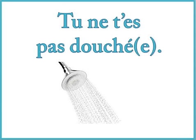And notice that I have an extra e in parentheses. This is just a reminder that tu might be a feminine subject, and if it is, I need to remember to make agreement in number and gender with the past participle because être is my helping verb.